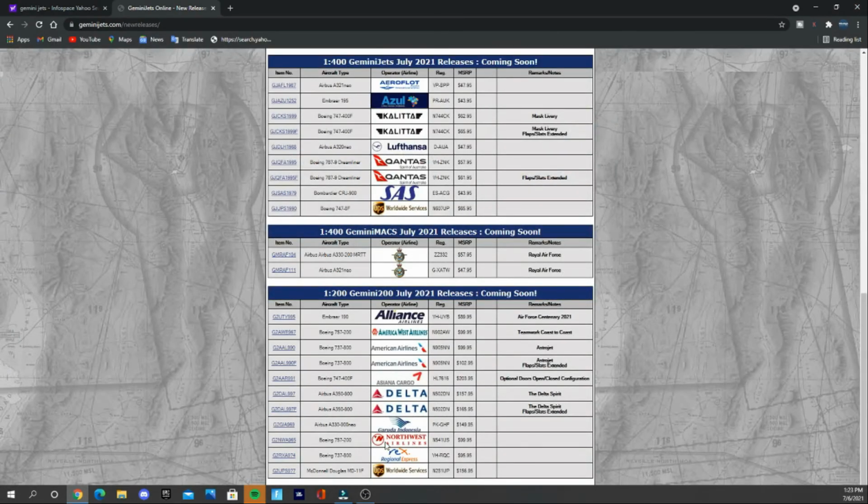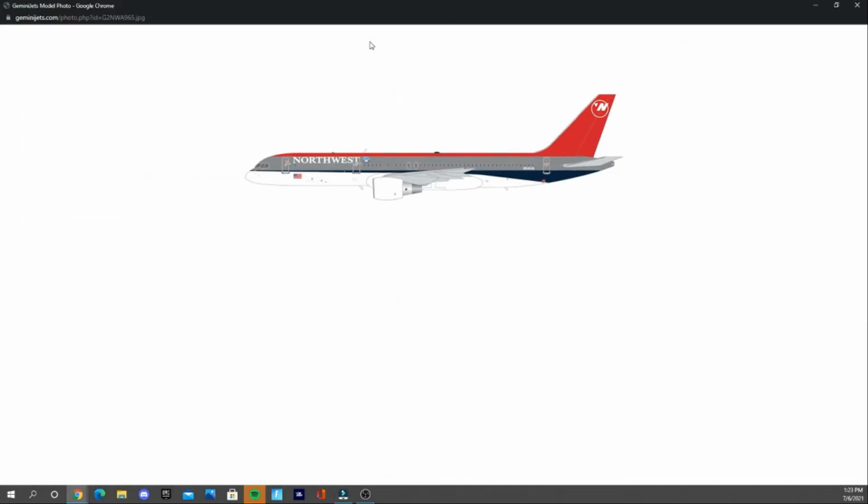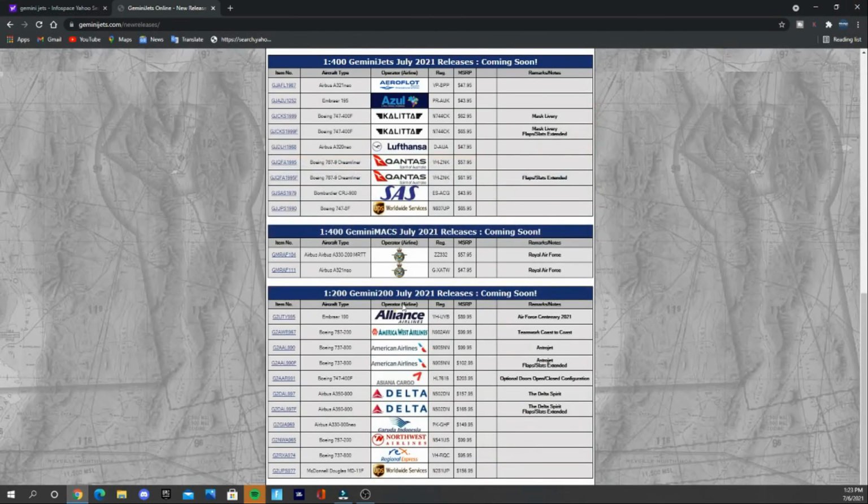The next one is the Northwest Airlines Boeing 757-200 for $99. I do see quite a pattern of Gemini Jets releasing older models for 1/200 scale. They have been doing that for a bit. Like we had America West in this release, and now we have Northwest. I have always loved the paint scheme on this one, though, with the dark blue and then the gray and the red. I will not be picking up probably any of the 1/200 scale models, but I do really love the America West one.